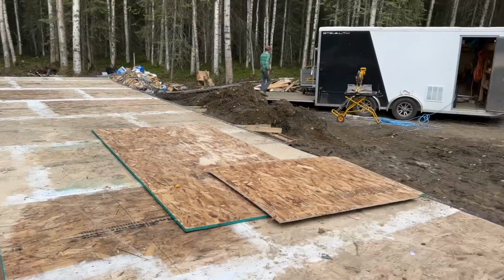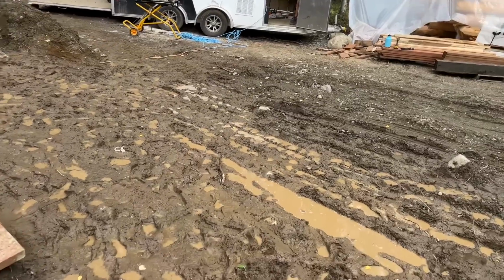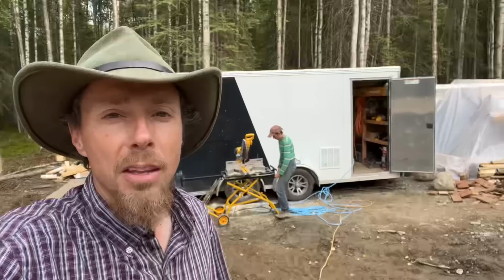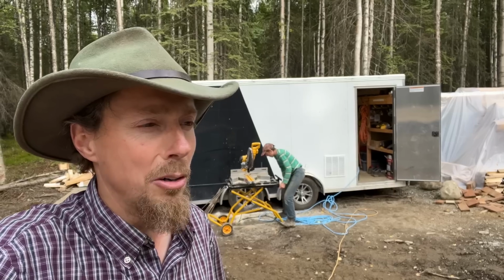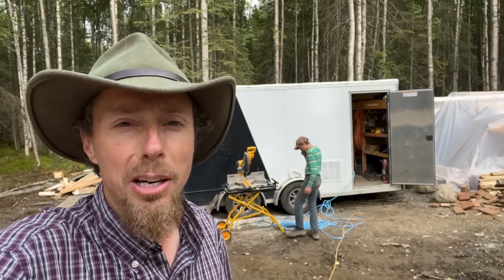And it rained some, but also the sun came out and was windy, so it's still pretty wet, but it did dry out a bit. Somebody invited us for dinner, so I think we'd best skedaddle, and we'll come back tomorrow and get these forms off, and maybe we can get started on the porch. That would be great. I think we can.